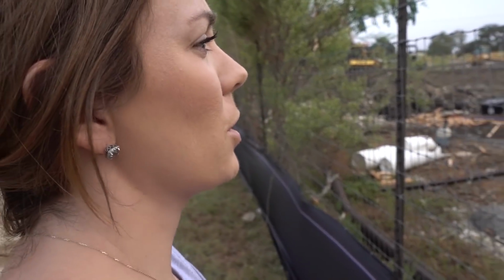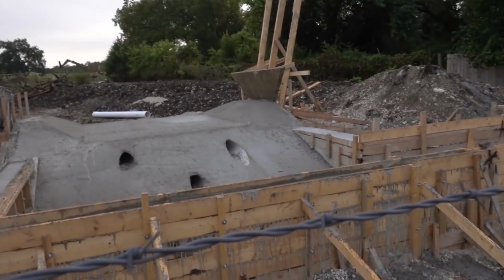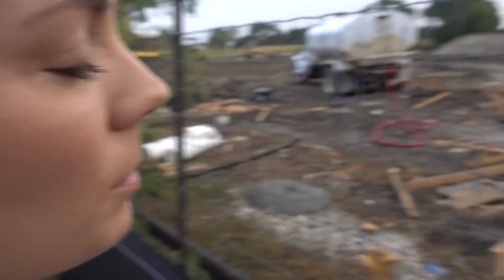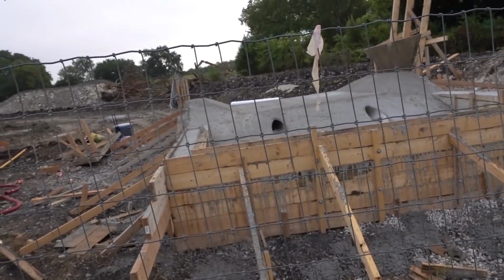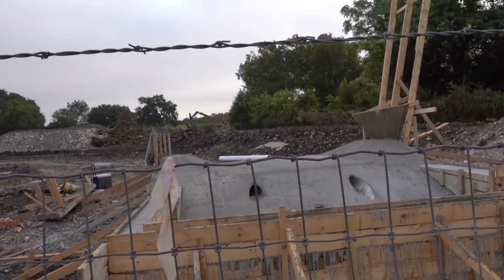The detention pond will actually be on the other side. This is just the dam. This is just the outlet structure. Why are there so many holes and at different levels? Because they'll release water at different rates. So if it rains a whole lot and the water gets up that high, they want it to come out faster. That makes sense. So there's one down low, two up higher, and then if it gets really high, it just dumps over the top.